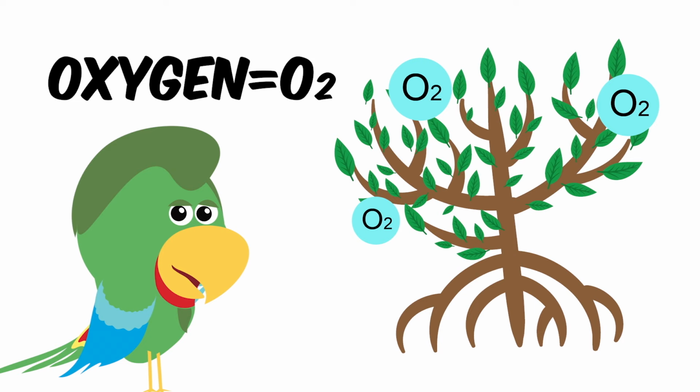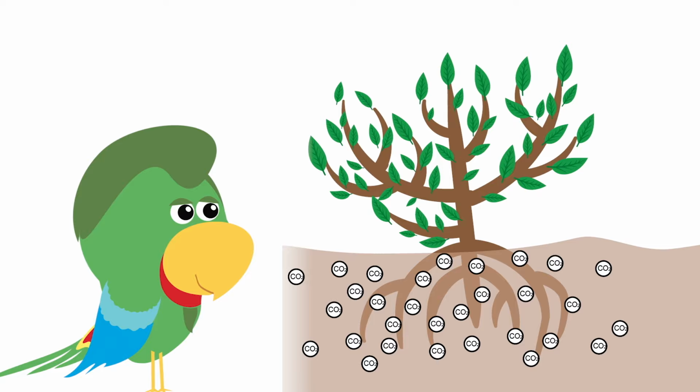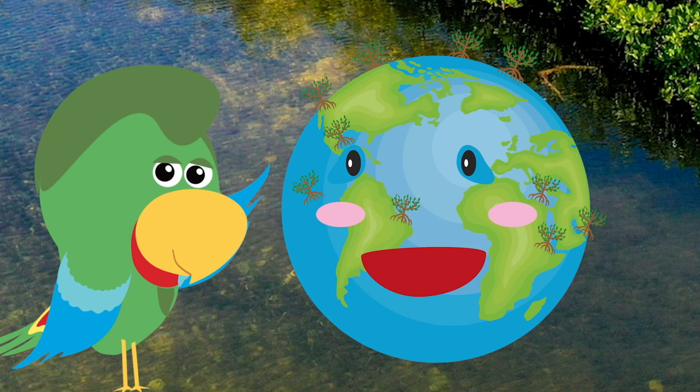But not only that, all the carbon dioxide the trees breathe in is kept underneath them. Mangroves can store 5 times more than the tropical rainforest. They store carbon dioxide in their deep, deep roots, which go much deeper than tropical rainforest trees. You just learned that one of the biggest reasons for climate change is carbon dioxide, right? So, fewer mangroves means more carbon dioxide. More carbon dioxide means it's bad for climate change.